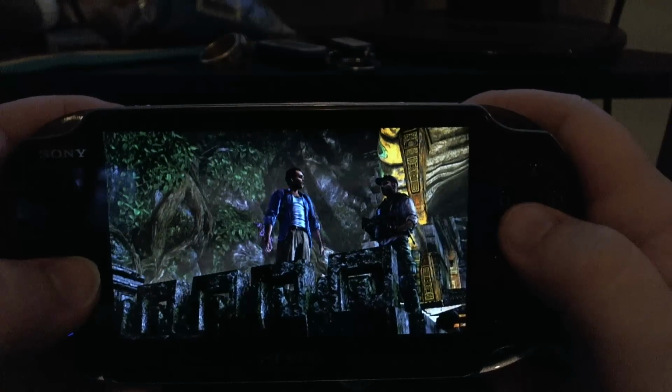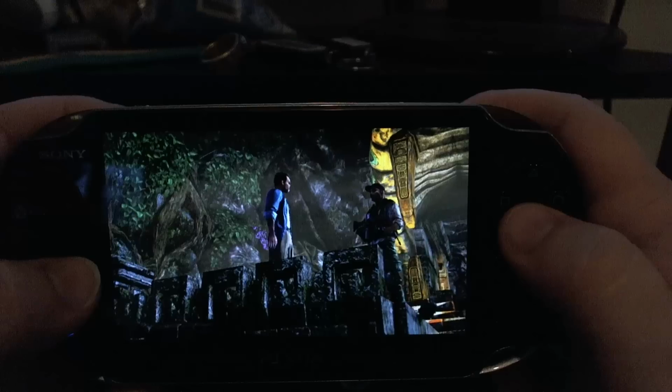There's still forced touchscreen controls here. A lot less of them, though.